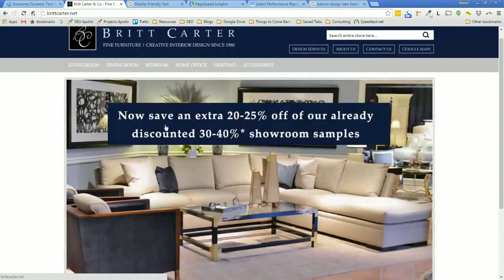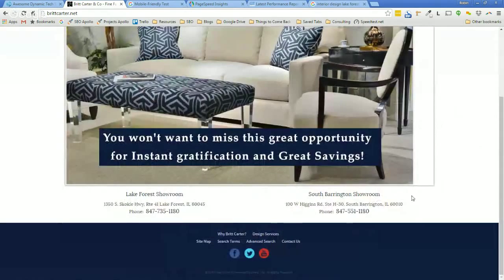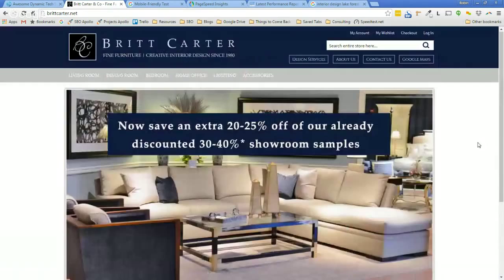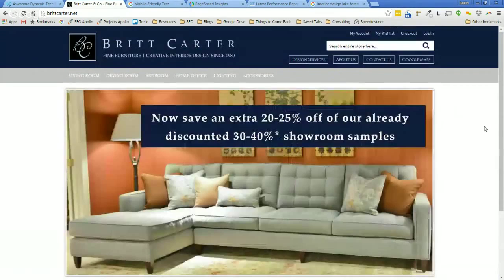The other comment that I made at the very beginning was, I don't know where they're located by just looking at this. Obviously, we have the ability to click on Google Maps up there, and I could click that. But where is this? It could be in New York. It could be in Seattle, but I have no idea where they are from first impressions. I have to scroll down to look, and right here we have Lake Forest showroom, South Barrington showroom. Why not just have little things in the upper right that say Lake Barrington and Lake Forest? That'd be great to have up there.